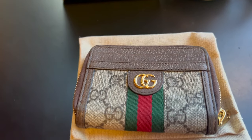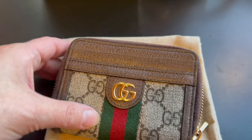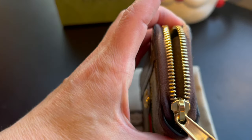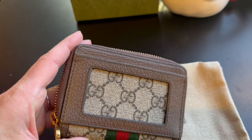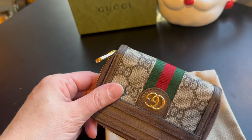I'd been thinking about a zippy wallet from one of the larger fashion houses, and I've been thinking about the Louis Vuitton one, but something was holding me back. And when I saw this one from Gucci, it has card slots on the outside, an ID slot here on the outside, and the general zippy feature of some of the other SLGs.